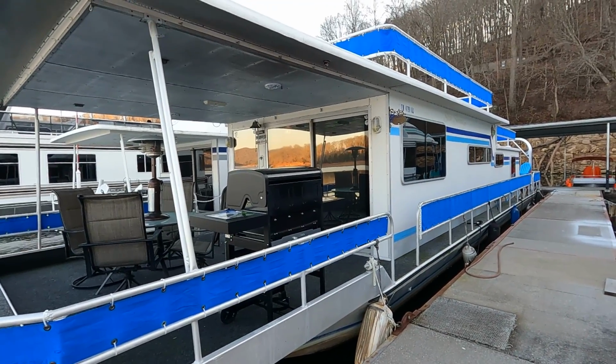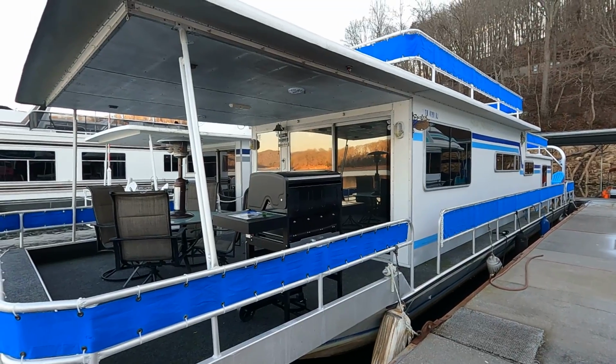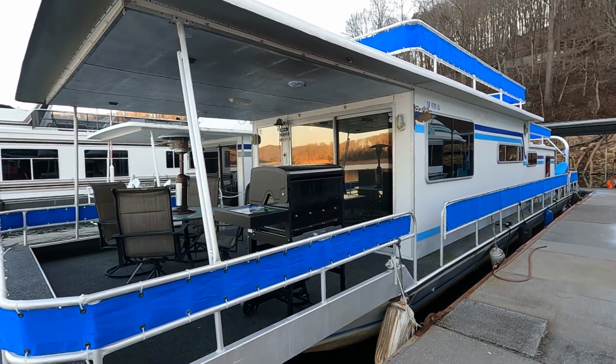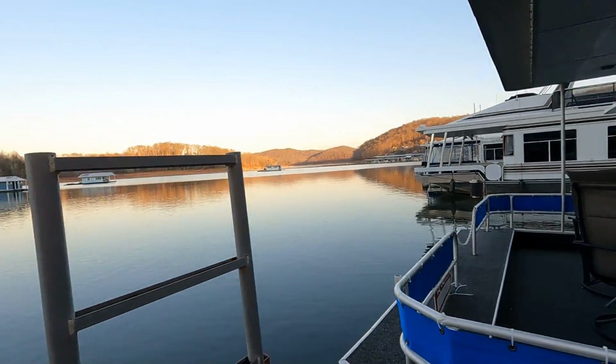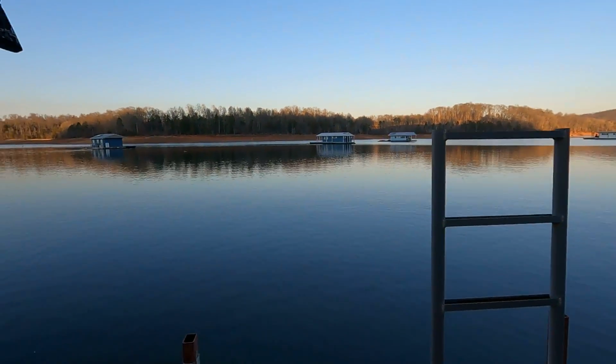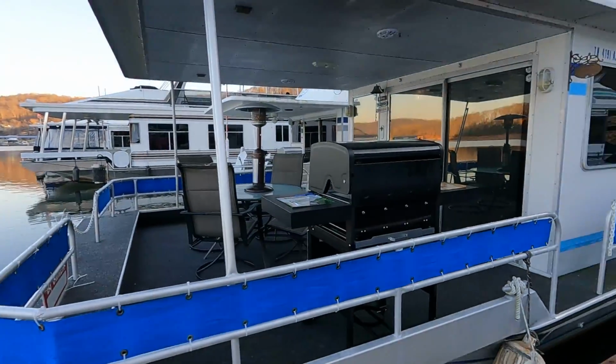All right, here we are at our 1977 Sumerset. This is a 14 by 58 foot aluminum hull houseboat for sale. We're here on the beautiful fresh waters of Norris Lake, Tennessee. This slip is transferable. If anybody wants to leave it right here, they will have the opportunity to do so.